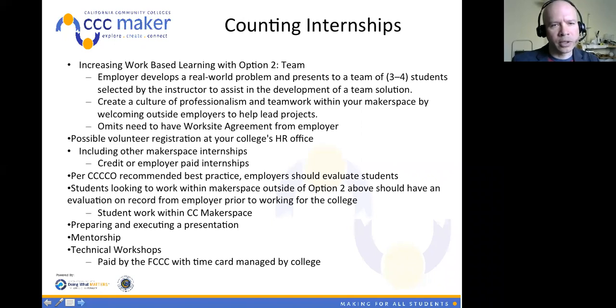I wanted to address a separate option that many of you have brought up, and that's how do we include other internships within your makerspace that are not necessarily an option 2 type. Let me be more specific. Many of you have had students who have either had an internship already for credit, for example, or for pay. Some of your students are working already and are contributing greatly to an employer in that regard, but are still involved within your ecosystem of your makerspace. And so I've received a lot of questions of how do we have those students work in our makerspace, and can we pay them through the internship option?